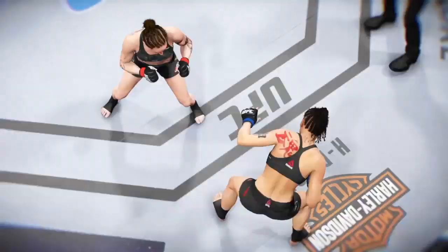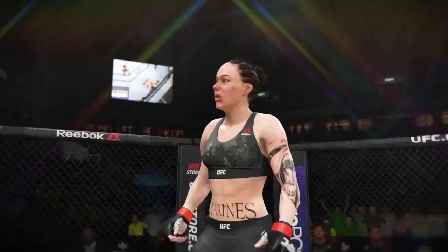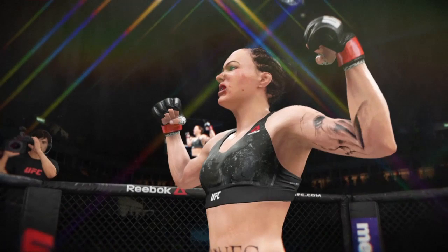Take a look at this from a different angle. Lands perfectly. And that's the end. And there she is after the huge knockout here tonight. What a moment for this fighter. You can't help but feel good for her here tonight.